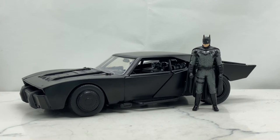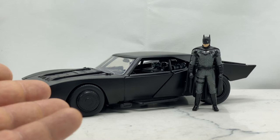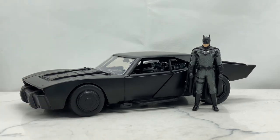Now, Jada did release a deluxe version for, I believe, $60, if I'm not mistaken. It was either $30 or $60 on their website, Jada Next Level, with lights and stuff, which was really cool, don't get me wrong, and I missed out on it. Really bummed about it, but to be honest, when this thing's sitting on my shelf, it's not going to be all lit up and everything, and also, it's going to be the only one that does it, so I'm kind of happy that I just got this basic regular version for $20.